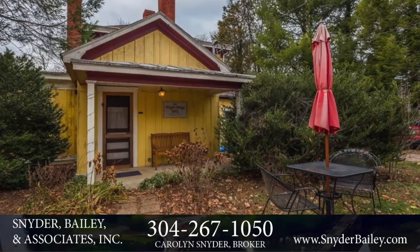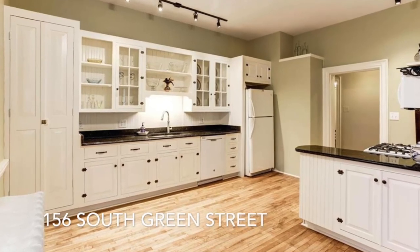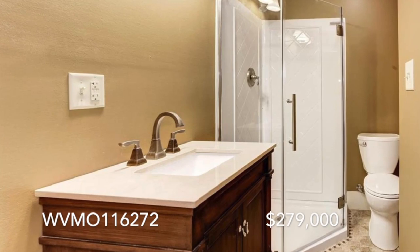A three-sided covered Victorian-era veranda with beautiful wooded mountain and castle views. Along with the five-bedroom house comes a separate metered small one-bedroom apartment.